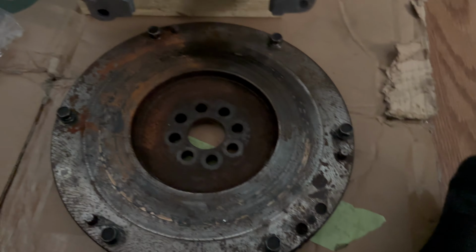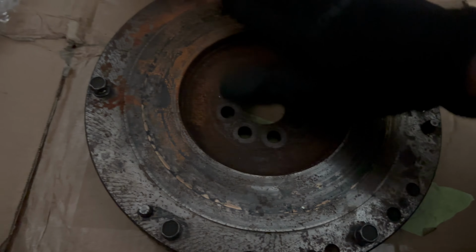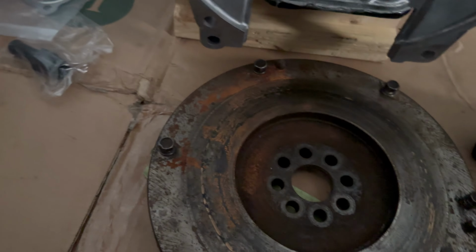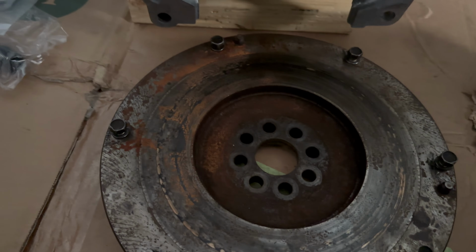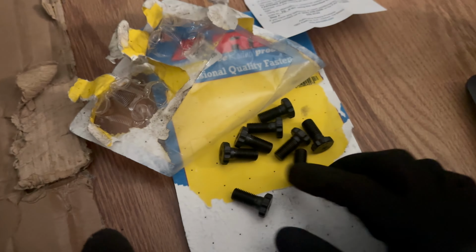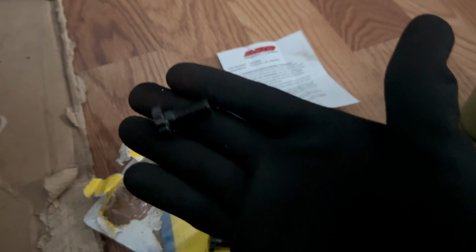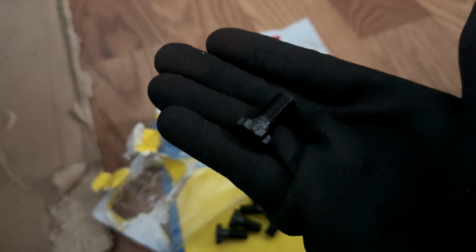All right, my flywheel, a brand new flywheel, looks like this. I'm going to clean it off after I put it back on. No use in doing it right here. Sorry for the sniffles, I'm a little under the weather. We have our ARP bolts back. We got brand new ARP bolts. This is all we were missing to start the installation, so that's what we will be doing, installing these.